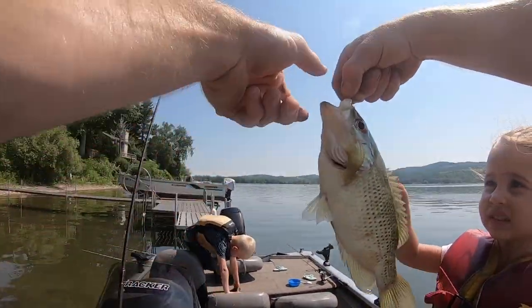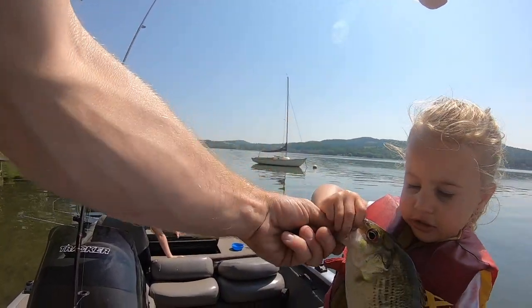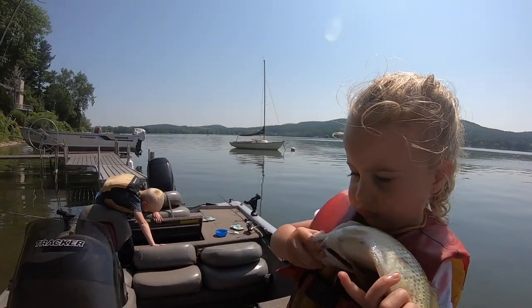Can I put the perch back down? Sure. There you go. Good little fillets out of that guy, should be.